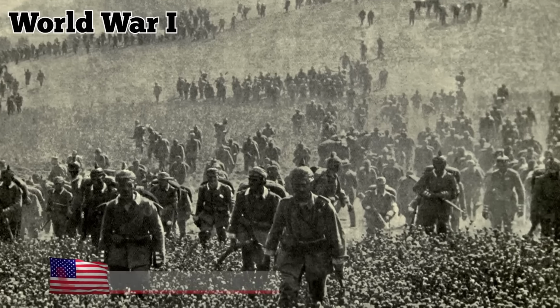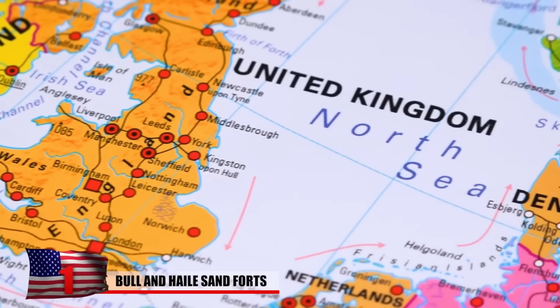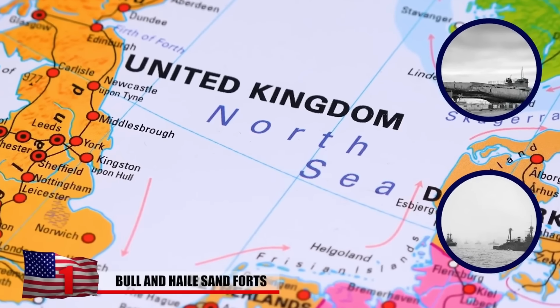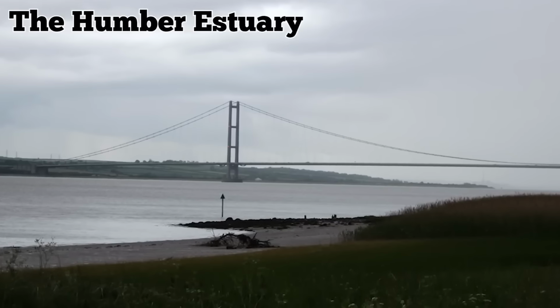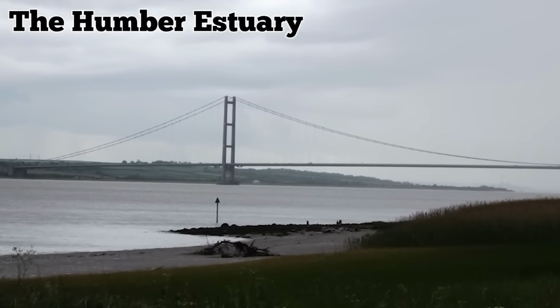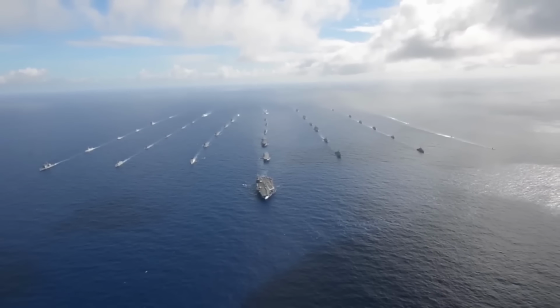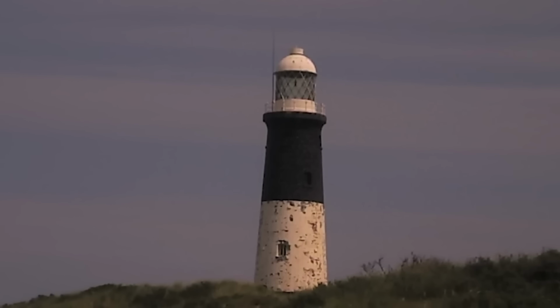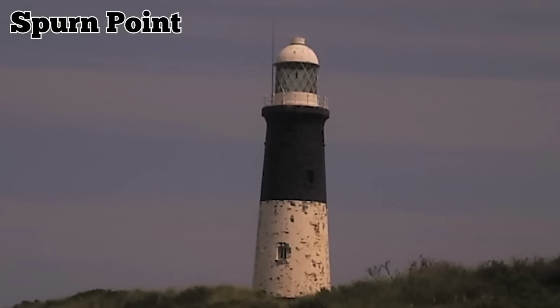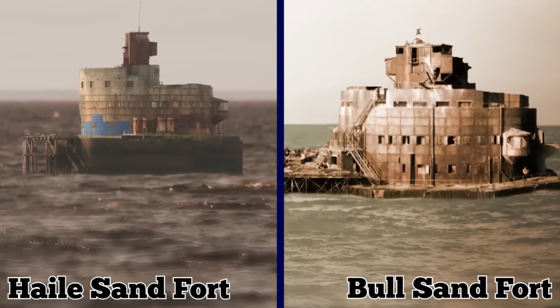When World War I broke out in 1914, the fear of German naval activity in the North Sea, both from U-boats and the Grand Fleet, prompted a series of defenses along the east coast. The Humber estuary was designated as a secure mustering point for convoys, and as a result, a variety of defenses were constructed to control the entrance. Along with the installation of 2 batteries on either side of Spurn Point, 2 forts were built in the estuary itself, Hale Sand Fort and Bull Sand Fort.